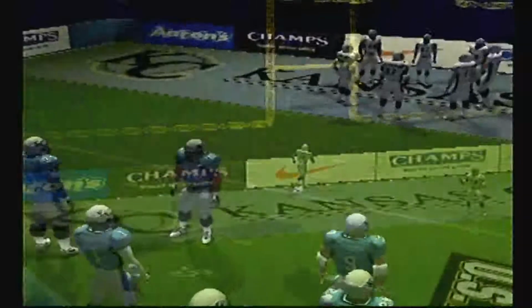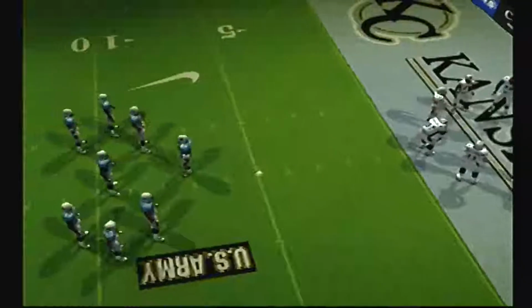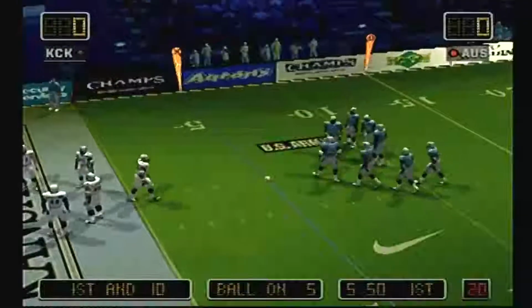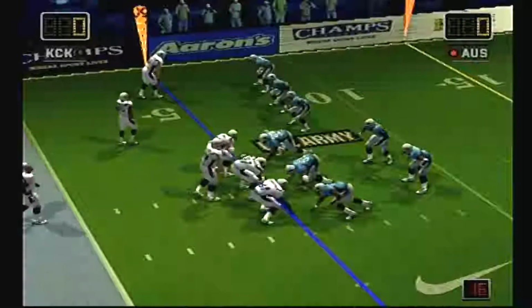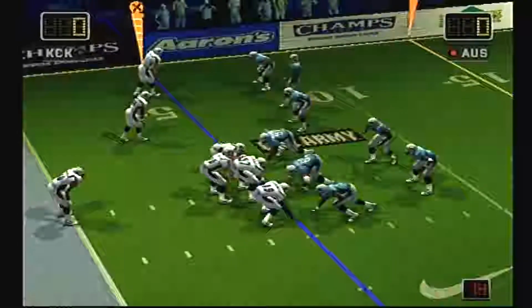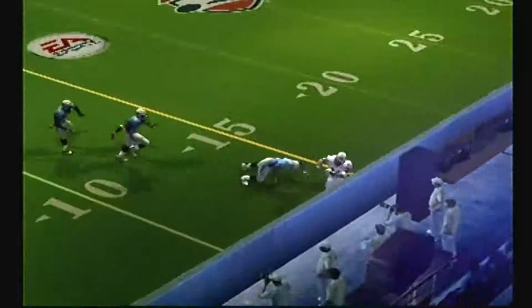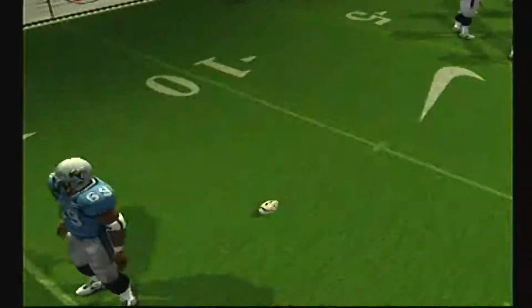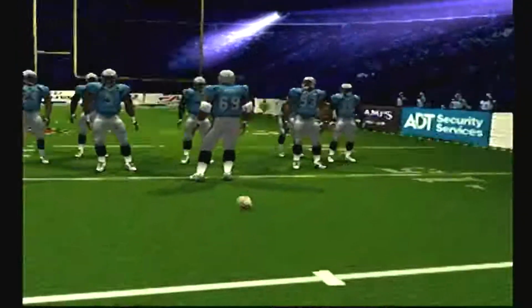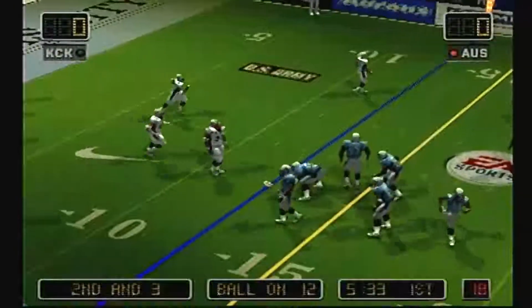The kickoff goes through the end zone for a touchback. First and 10. Ball on the 5-yard line. George makes the reception. Gain of 8 on the play. Second and 3. Ball on the 12-yard line.